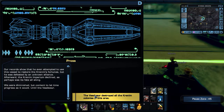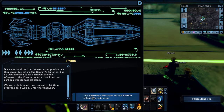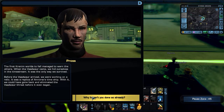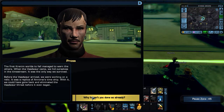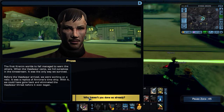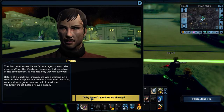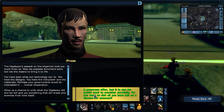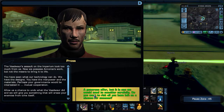We were diminished, but content to let time progress as it would. Until the Vardwar, the first Krenim worlds to fall, managed to warn the others. When the Vardwar came, we hid ourselves in the time stream. It was the only way we survived. Before the Vardwar arrived, we were working on a relic. It was a replica of Anorax's time ship. With it, we could have gone back and eliminated the Vardwar threat before it even began. The Vardwar's assault on the Imperium took too much from us. Now we possess Anorax's work, but not the means to bring it to life.